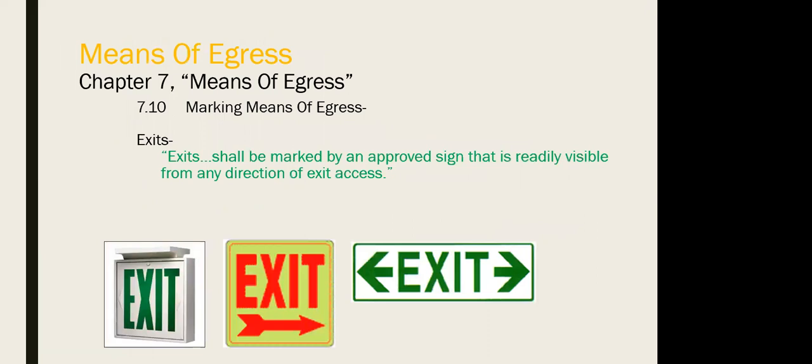Marking for the exit: it has to be permanently marked, showing the exit location and the direction. For this, we have a chapter called NFPA 170 for the signs and symbols related to the architect, electrical, and the exit. Whoever is interested can have a look at this one. It shows only the graphical symbols and signs, how to design and present them.